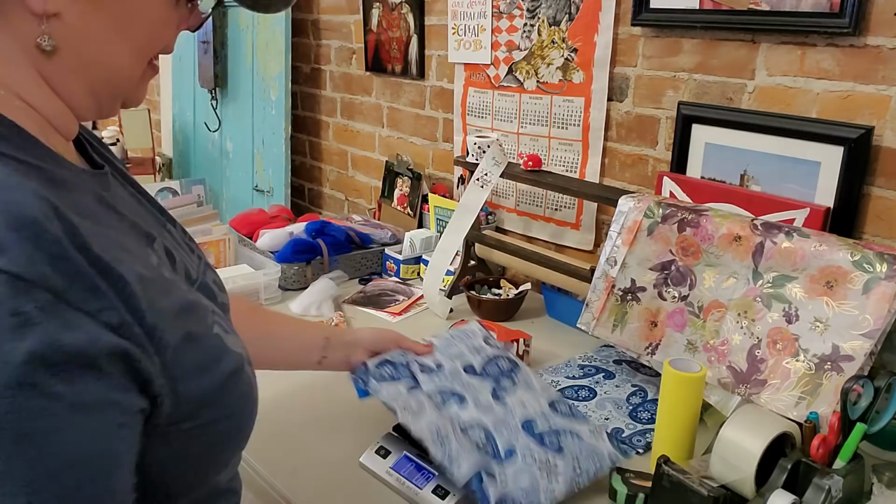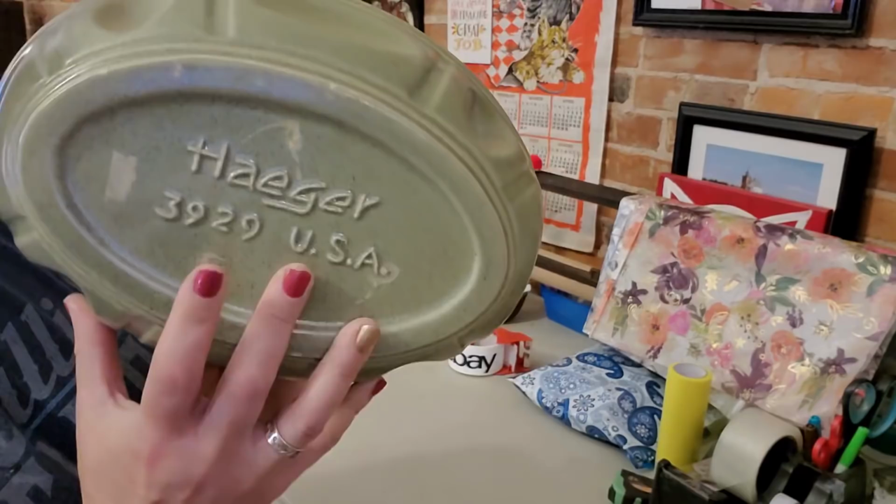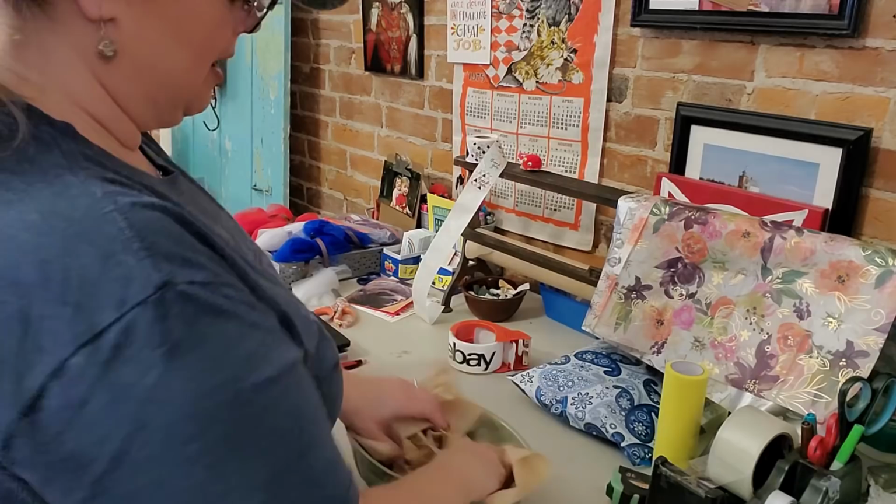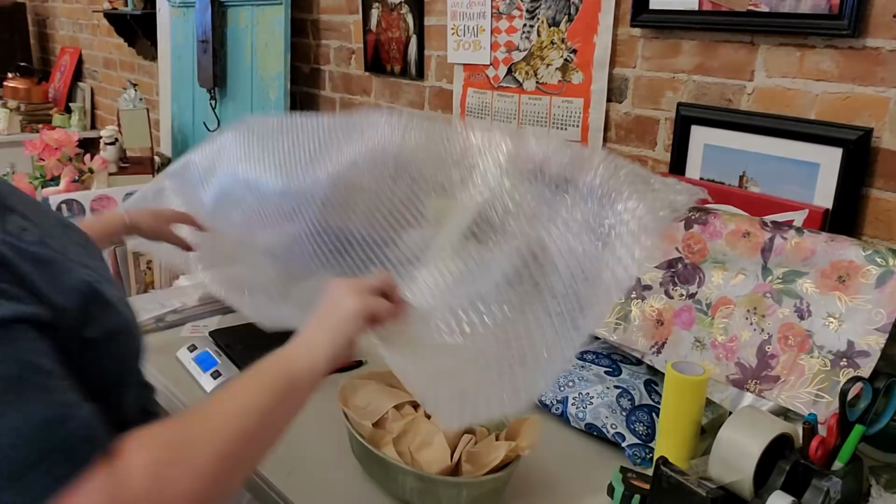And then I have this beautiful Hager bowl that sold in one of my live sales. So this one obviously is going to be a little bit more difficult, if you will, to ship. I like to put a filler in the bowl, and I will wrap it twice in bubble wrap.